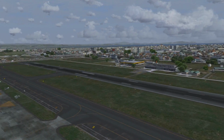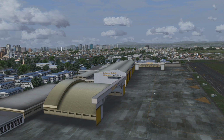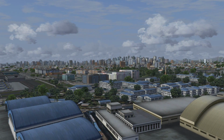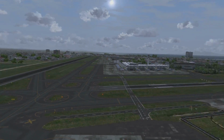Tall buildings over there, but man. Philippines? Macro Asia? How about that? That looks really sweet. What a view. What a frickin' view. That's beautiful. That's one of the best views I've seen in FSX, I gotta say.